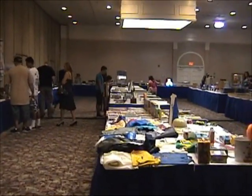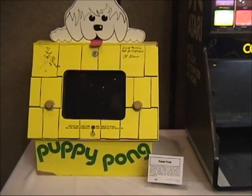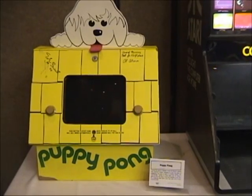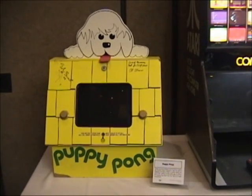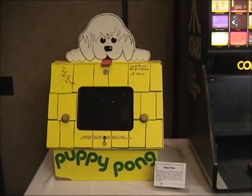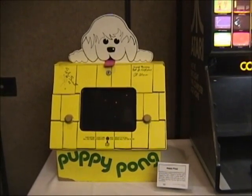So as we come in to the left, right here, we have this Puppy Pong. Right here in the front, a really rare item. This was made to be a kid-friendly version of Pong back in the day, to sit in maybe a dentist's office and places like that. Kind of put the kids at bay, relax them a little bit, let them play some vintage video gaming. And this one appears to be signed by Nolan Bushnell and Al Alcorn.